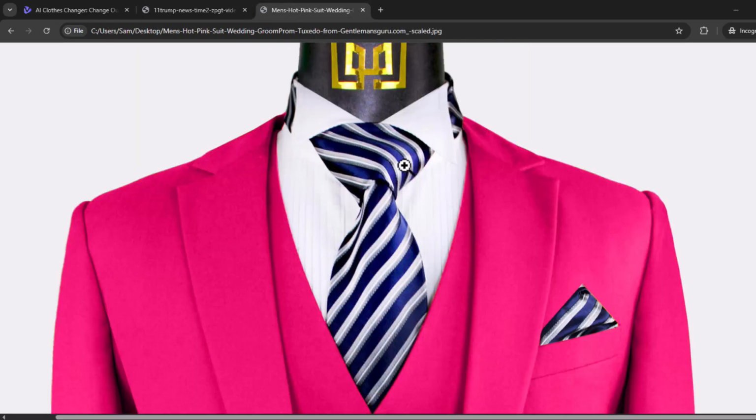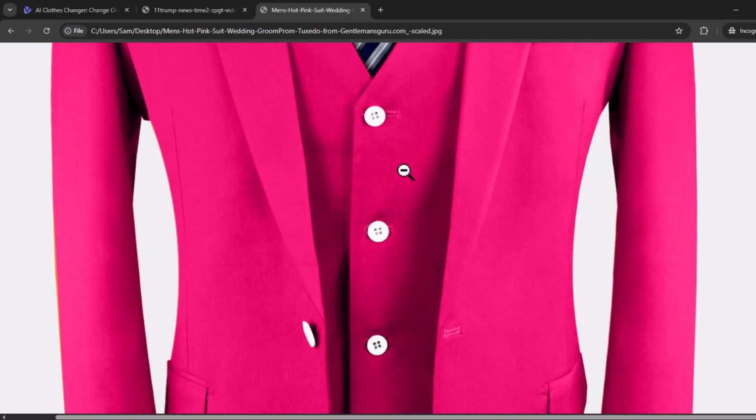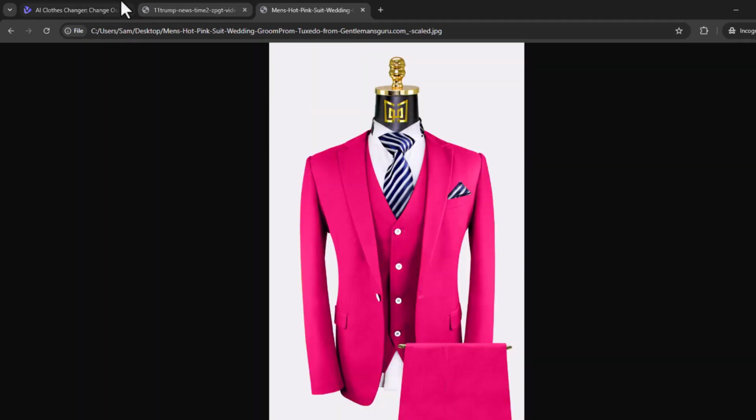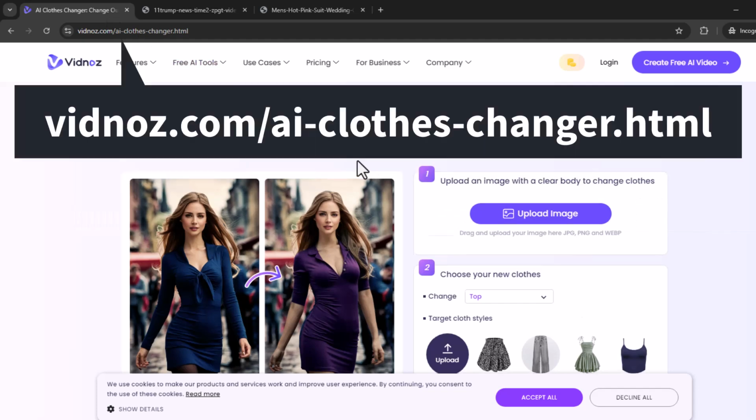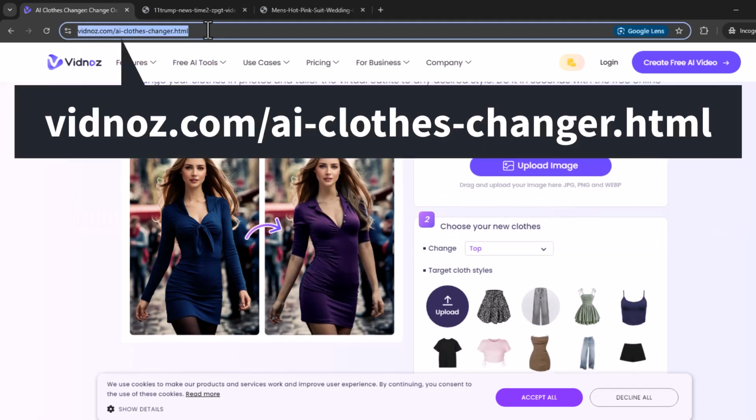Whoa, really? In seconds? So in this deep dive, we're going to unpack how this tool works and what you can actually do with it. All right, I'm all ears. What's this magical tool called? It's called the Vidnoz AI Clothes Changer. The source I found breaks it down into 3 easy steps.